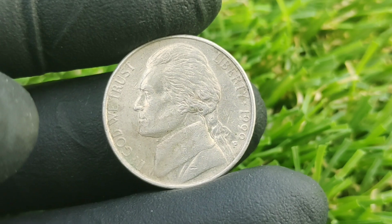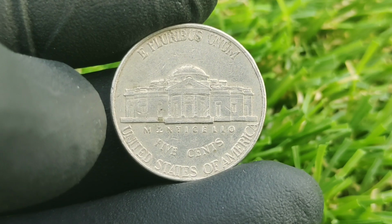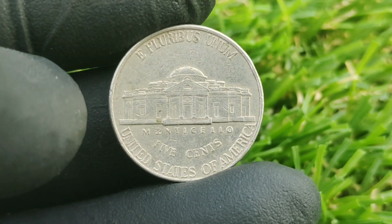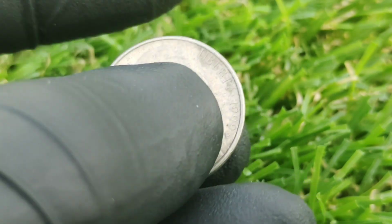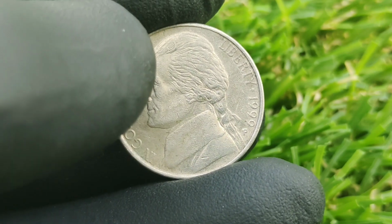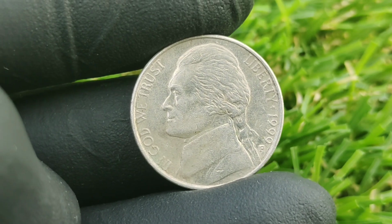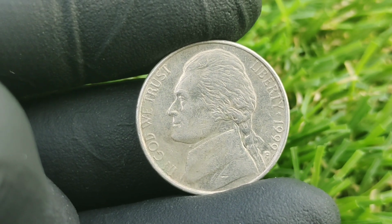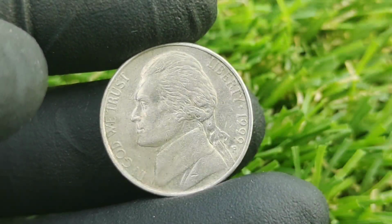In some cases, the second strike may be barely noticeable, but if you catch it, you could be looking at a rare coin. If you think you've found one of these rare nickels, the next step is to have it professionally graded. A certified coin grading service will evaluate the coin's condition and the significance of the error, which can help determine its market value.